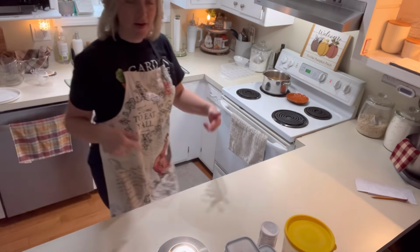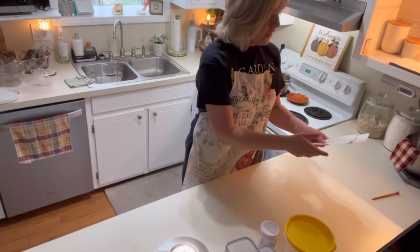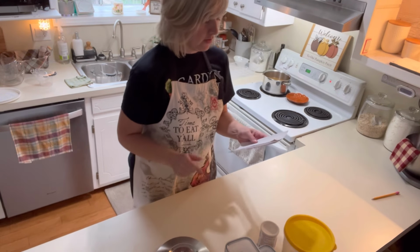All right, since we have our apple cider on the stove, we'll go ahead and do our measurements for the apple cider donuts first.